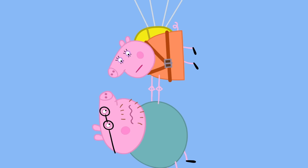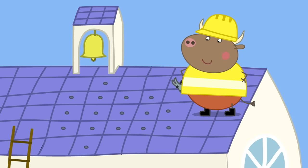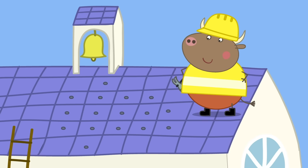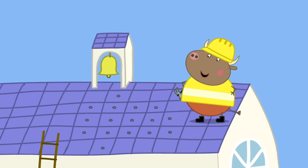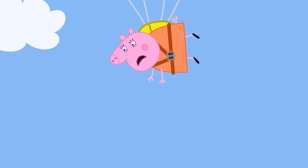Oh, Daddy Pig, you're starting to slip! Mr. Bull has just finished mending the school roof. Lovely job! It'll last for years! I can't hold on! Daddy!